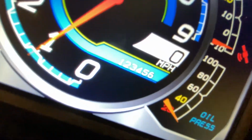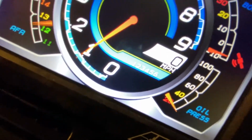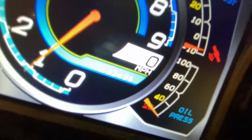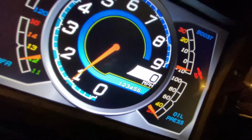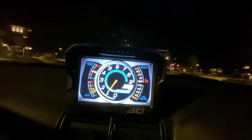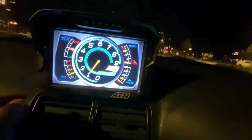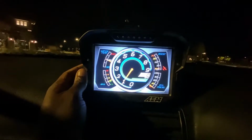Also, it shows what gear I have selected and stuff. This is not a 6-speed, it's a 5-speed, so it only goes up to 5. And the miles per hour, the speedometer, is not completely set up right. I think we're about 8 miles per hour off. We just got to adjust that one more time. And then you can click the side again and switch to the next screen.